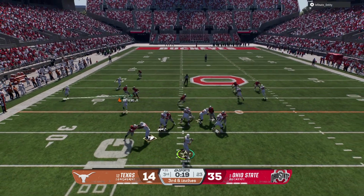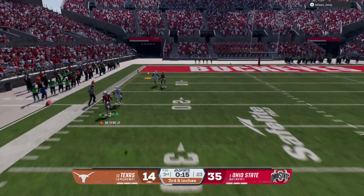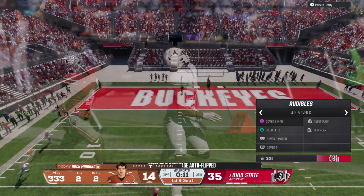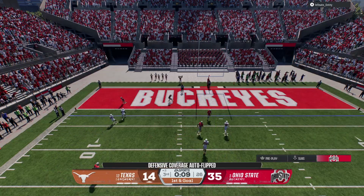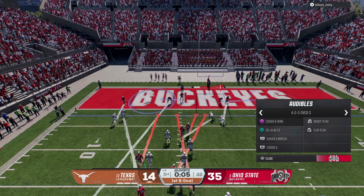Back to throw. It's Manning. He lofts it high and deep down the left side. He's got it. They get him stopped at the 2, but it'll be 1st and goal. After that big play, they're trying to pay it off right on the goal line.